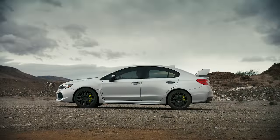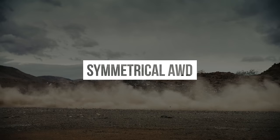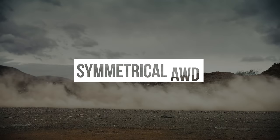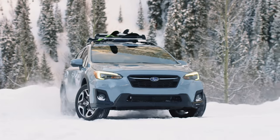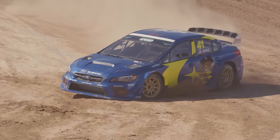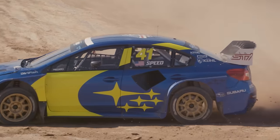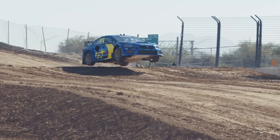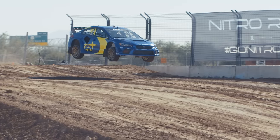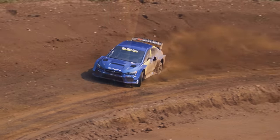What's the one thing that Subaru promotes more than anything? Their fabled symmetrical all-wheel drive. A feature so quintessential to a Subaru that it's hard to imagine their cars without it. And you guessed it, the VT21X has it too. But obviously not the standard version. You can think of it like the remastered version. The all-wheel drive system in this monster is like a bodybuilder doing ballet.